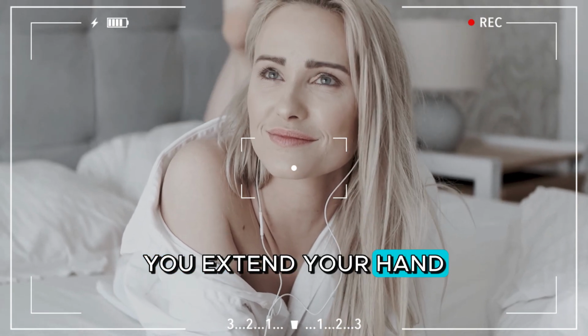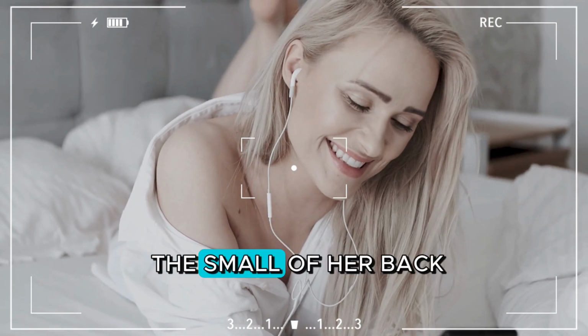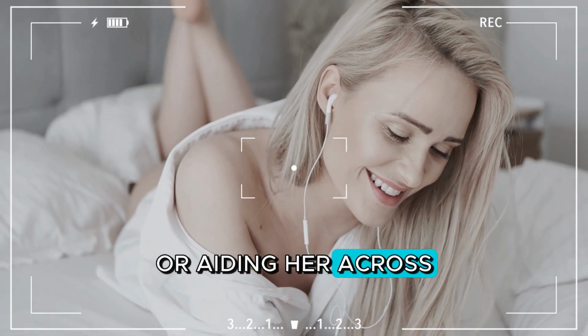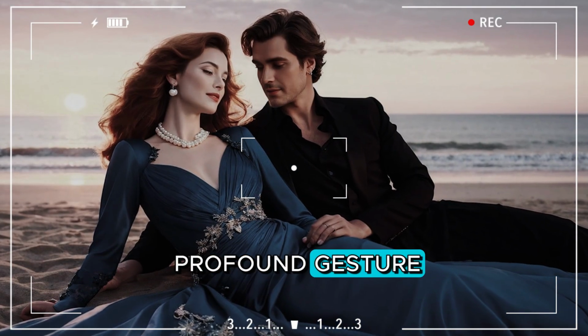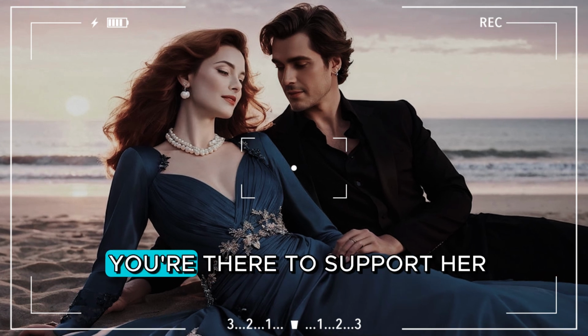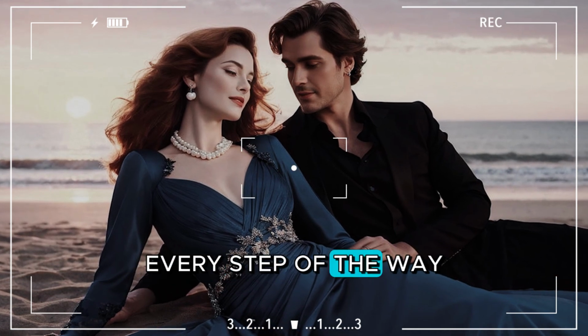You extend your hand and delicately rest it on the small of her back, guiding her through a crowded room or aiding her across a tricky sidewalk. It's a simple yet profound gesture, signifying that you've got her back quite literally and that you're there to support her every step of the way.